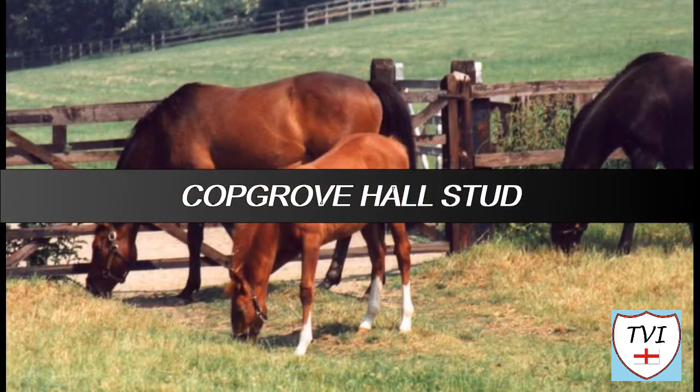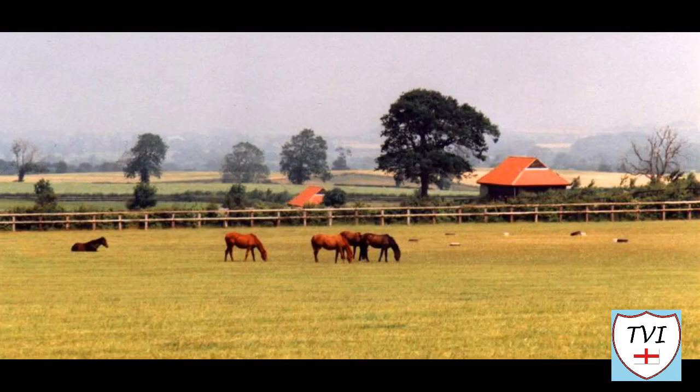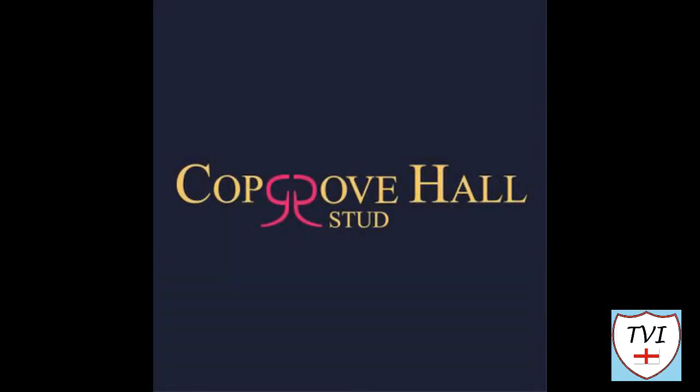Copgrove Hall Stud at Walkingham Hill Farm is widely recognised as one of the finest stud farms in England. It was originally founded by racehorse owner Major Lionel Holliday, who bred Vaguely Noble and Heatherset. At that time, the stud was much closer to Copgrove Hall. It was only when Guy Reed moved into the hall that Walkingham Hill Farm became its new location. A mile-long drive from the village, it was originally a dairy farm.